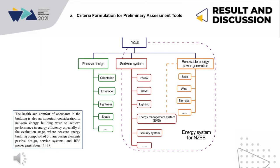Several studies mention that the health and comfort of occupants in the building is also an important consideration in net zero energy building, where to achieve performance in energy efficiency, especially at the evaluation stage, net zero energy building is composed of three main design elements: passive design, service system, and renewable energy sources power generation.